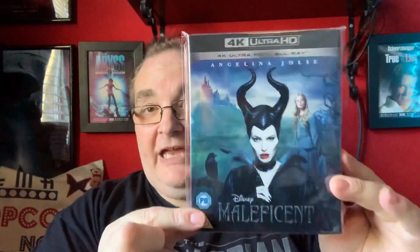And then we have Maleficent with Angelina Jolie. This is the 4K of the first film. Good film. It's been a while since I've seen that. I never saw Mistress of Evil, the second film, so maybe I need to pair those two up as well and watch them back to back. And also the original Lion King, not the live remake, but this is the original animated movie. Still the best.